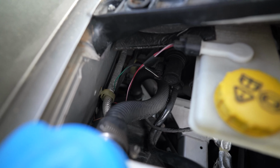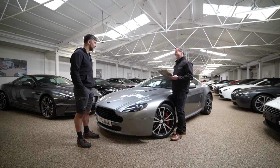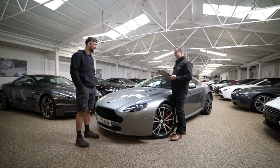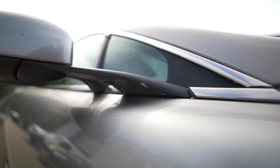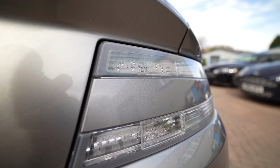I did see that looking in, and I saw a guy mopping from under my car, and that was very unsettling because I definitely didn't give it to you with a leak. So there's that, standard Aston Martin things like the mirror arms are peeling. One of the rear lights has got some condensation in it, as they do.